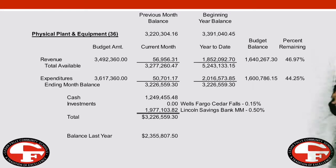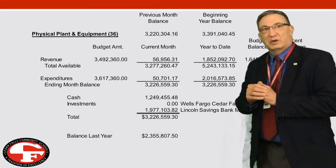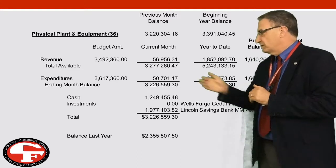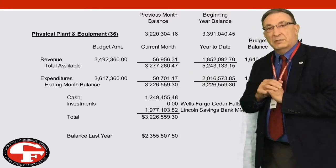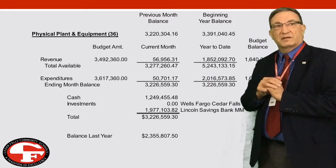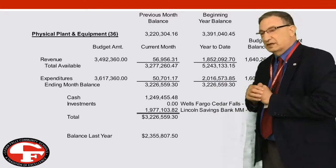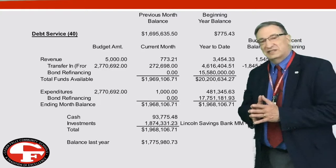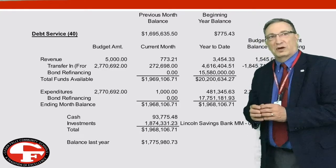Here we have the physical plant and equipment levy for the month of March. You can see our revenue was $56,000 as well as our expenditures of $50,700. Pretty quiet month in the PEPL fund for the month of March. Ending fund balance $3,226,000.